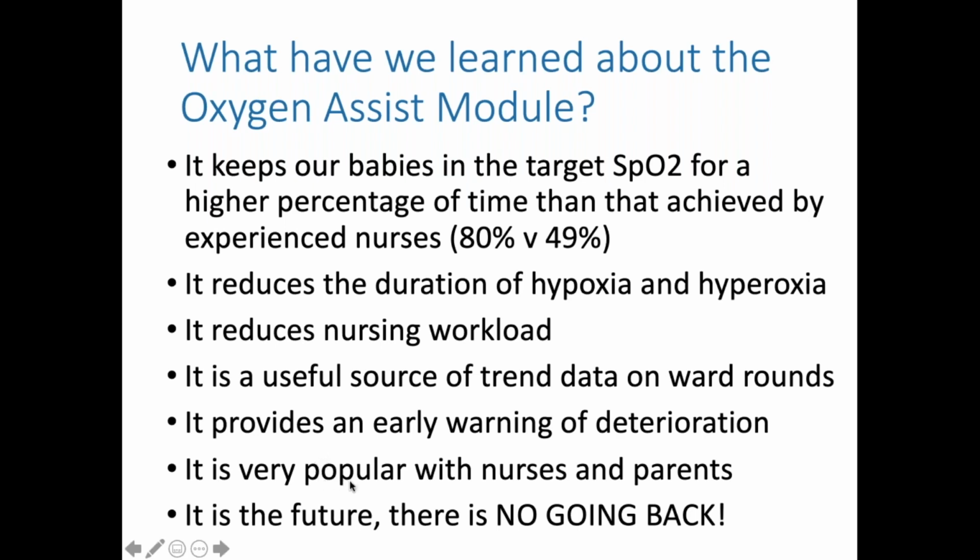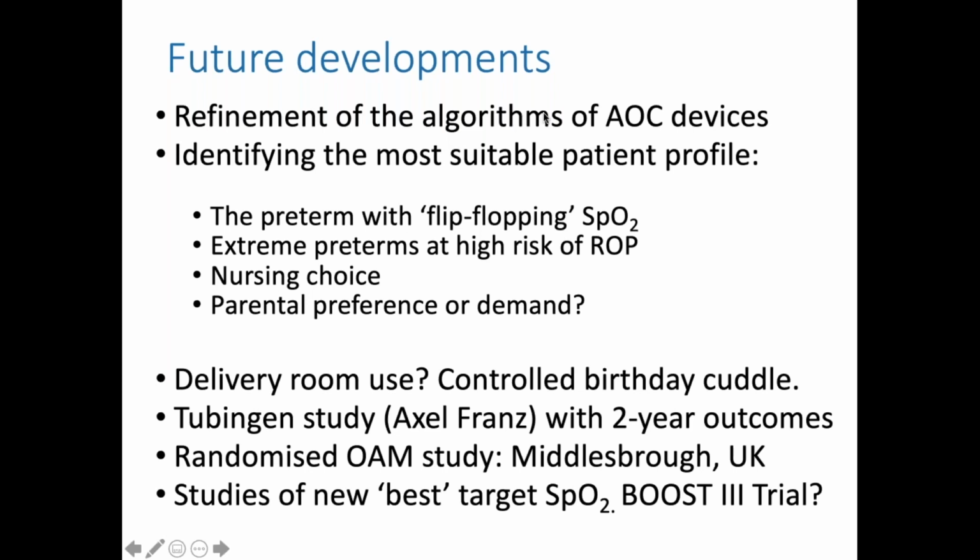I think on my unit, it's very popular with the nurses and the parents in particular. And as I would say, it's the future, there's no going back. Just as I said about nasal high flow therapy, I'm saying the same about the combination of nasal high flow therapy and automated oxygen control. Future developments, I think there will be refinements in the algorithms of these devices. We need to think about what's the most suitable patient profile. It's tempting to think of the so-called flip-flopping baby whose SpO2s are jumping up and down. But I think we should also be concentrating on the babies at high risk of ROP, perhaps the babies less than 26 weeks gestation.